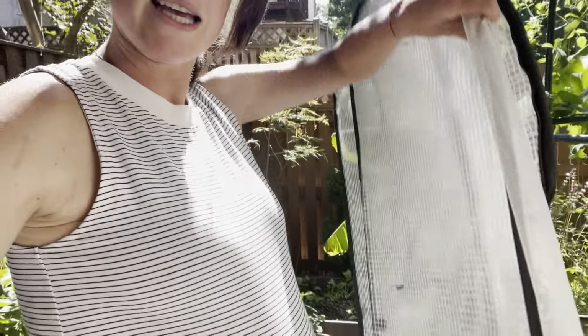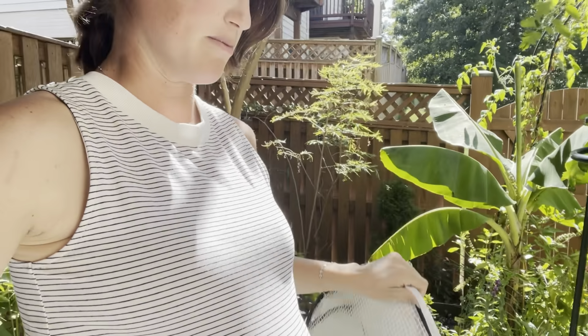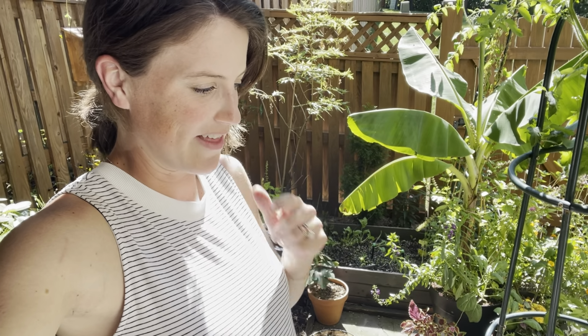The row covers that I have are actually these accelerator row covers. I got them from Gardener Supply. They are supposed to help keep your plants warmer through the winter, and they do a good job of that.